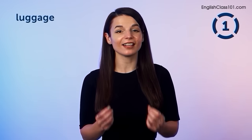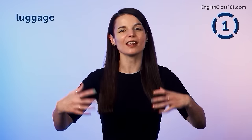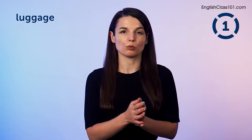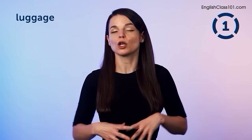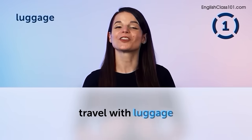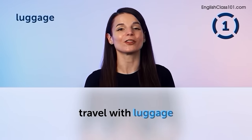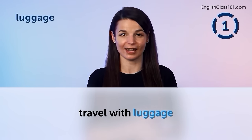Luggage. Luggage refers to all of the things that you take with you on your trip. When you bring a suitcase, a backpack, a handbag, another type of bag, we call all of that luggage. So some people like to travel with a lot of luggage, and some people like to travel very light, which means they don't bring a lot of luggage. Here's an example phrase. Travel with luggage.